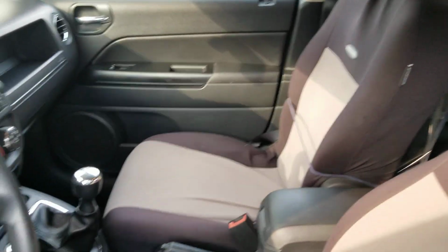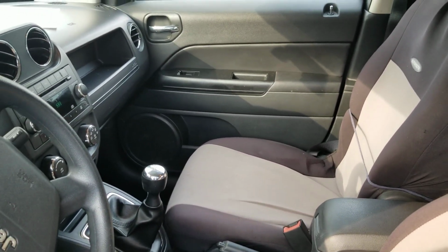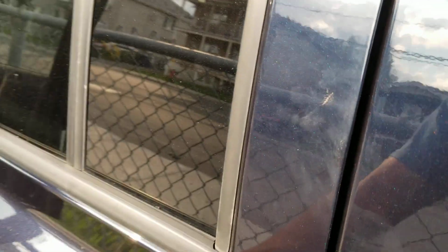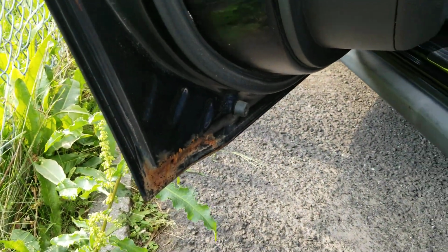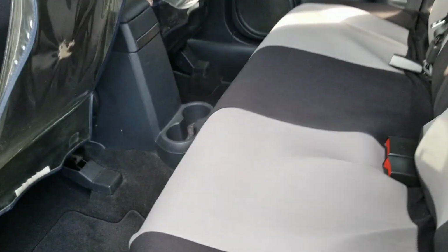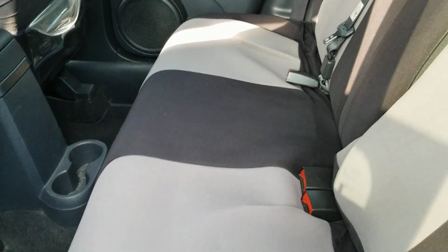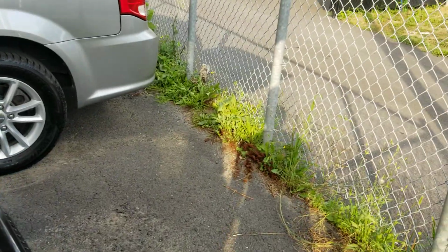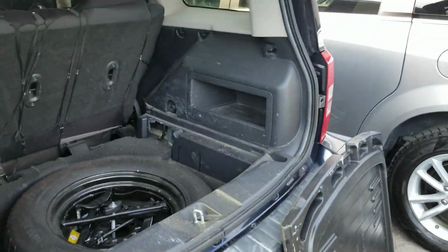This car was probably used by somebody that works in construction. I can see some marks of concrete and other things. So as I said, the door has rust. Again, the interior is absolutely clean. Everything's working, seat belts, everything's working. There is no fault code on the computer. I checked it, you can see it in the pictures.